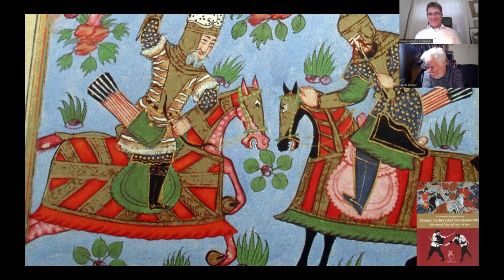And we've just been looking at real arrows. All the nocks have straight slots. There's no weirdness in them at all. Let me just make it smaller. So I want you to take a look at that, please.